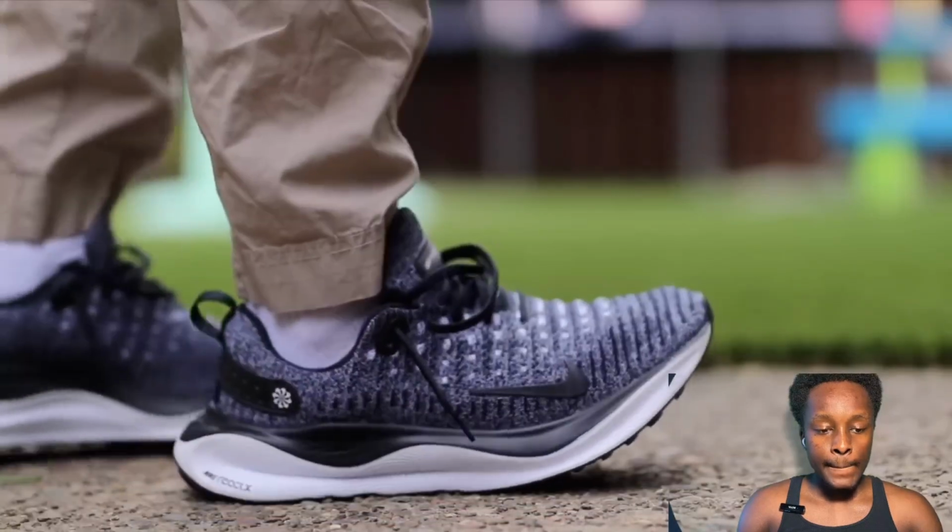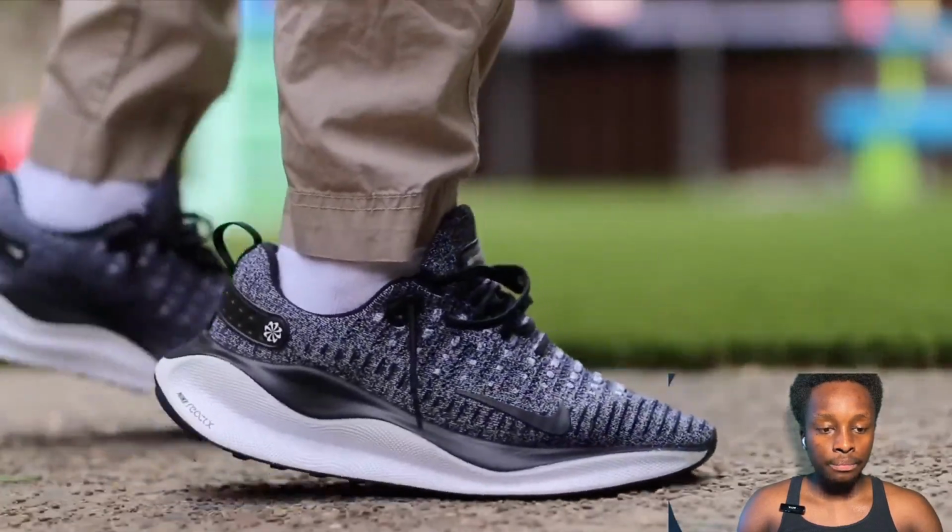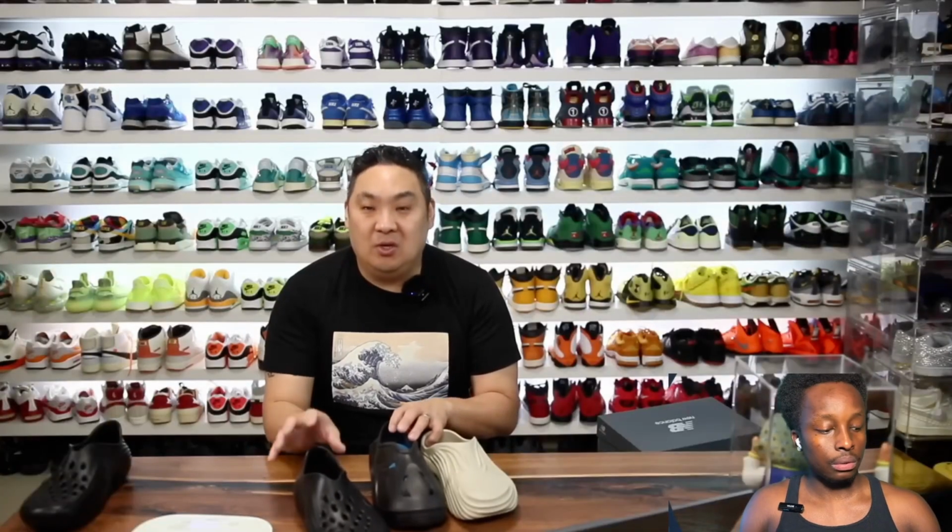We saw it on the Infinity Run 4. That was the first shoe that ReactX has been on. Since then, it's been on a bunch of different things. It's pretty awesome overall, and this version feels really soft on feet.